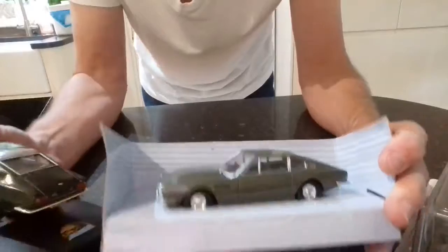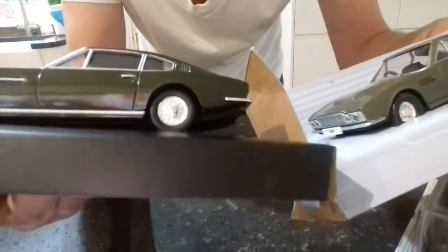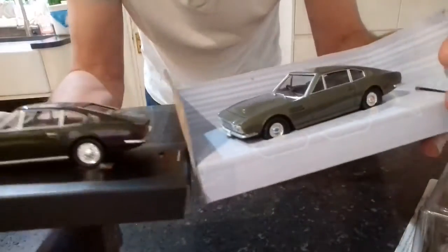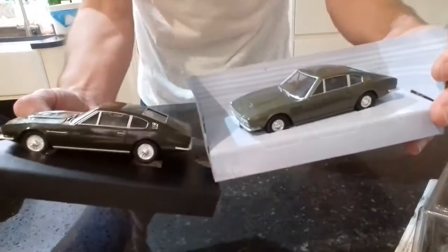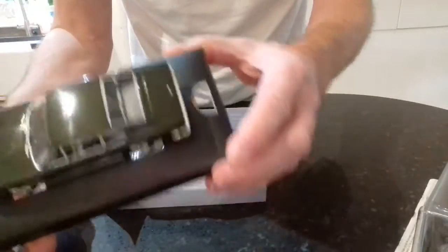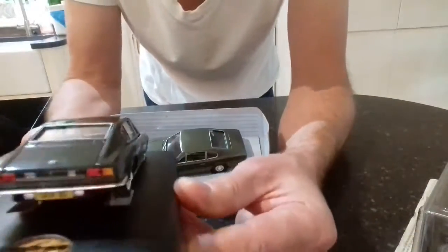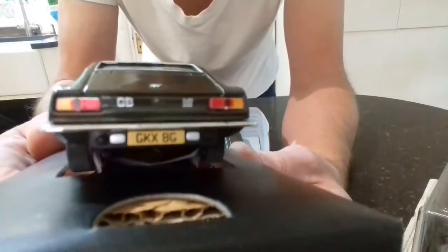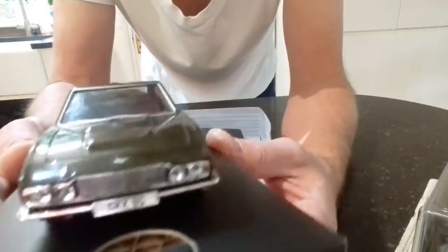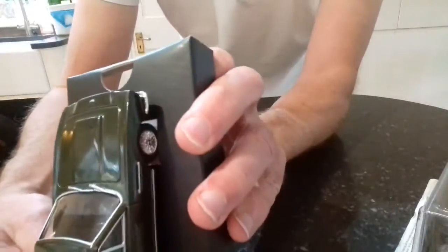The wheels, let's have a look at those. Yeah, the wheels, again, they are plastic, but they have a spoke effect as opposed to that one. But I think you can see there that they've gone for a different colour. Is that authentic to the movie? I'm assuming it probably is more authentic than what we had before. On the back as well, we've gone for the actual license plate here. Yeah, so we've got GKX8G in yellow, as it is on British cars, and on the front as well we have GKX8G there. You can make out the gorgeous Aston Martin logo there. Yeah, it's all looking pretty good, I have to say.